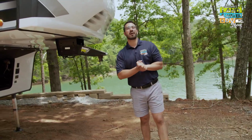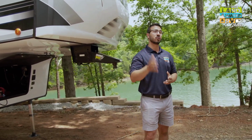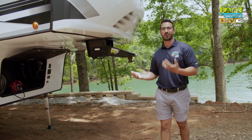So when it comes to towable RVs, we're going to have two main types. You'll have travel trailers, which my good friend Chris Young showed you yesterday, and we'll have fifth wheels. So what is a fifth wheel? What makes it a little bit different? And why in the world is it called a fifth wheel when you have four wheels?